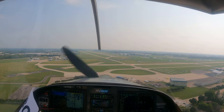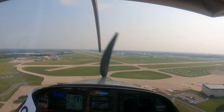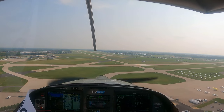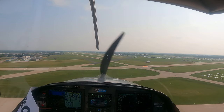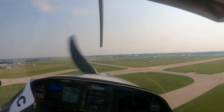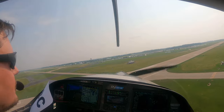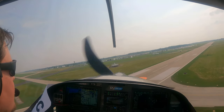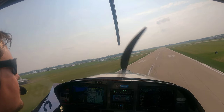L-39, it was a little hard to read. Where do you park? Can you do the right? Do you need the right turn? We'll do the right turn, and we're going to go to the Warbird jet ramp. L-39, turn right and monitor the flagman. RV, clear to land on the green dot. Keep it in the air, down the runway. Right turn and keep it on the green dot. L-39, follow the flagman.